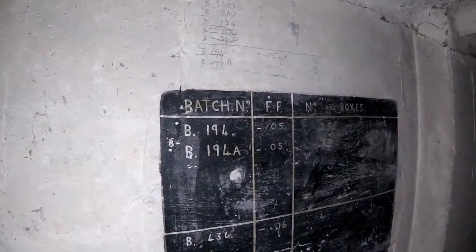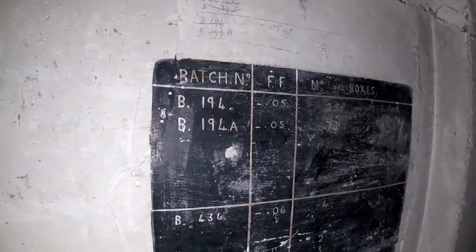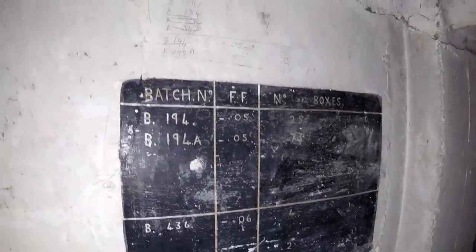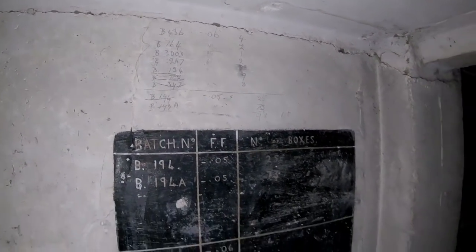Oh yes, so this is the first building that's got the half decent stuff on it, because that's pretty well preserved. I'm guessing that's keeping tabs on what ammunition they've got at any one time. They've also been writing some bits and pieces up here, and there's another one here as well. Not quite as well preserved, but it's okay.